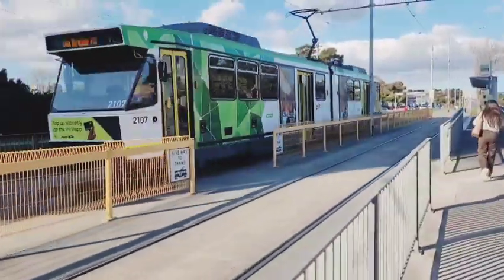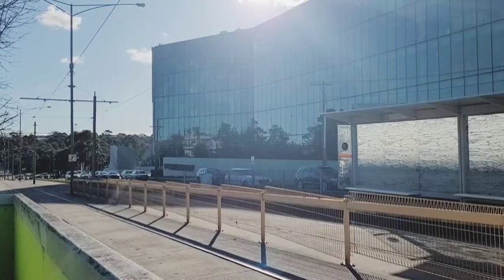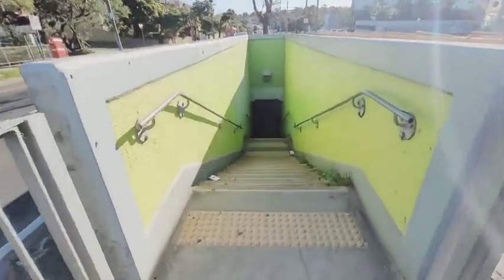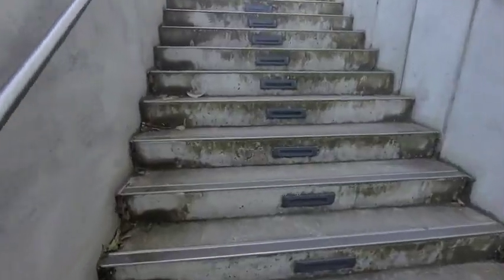As you can see, that is a tram. It looks like a train, but it also looks like a bus. So it's half bus, half train. And there is the Deakin University station right in front of the university. So it's very, very convenient for people who are traveling and catching public transport. So we're going now under the underpass and we are walking towards the university.